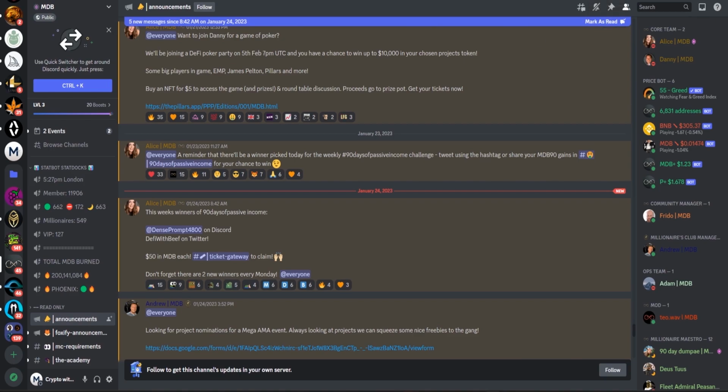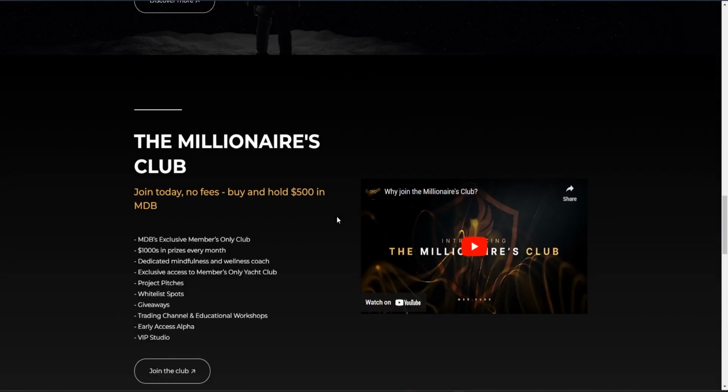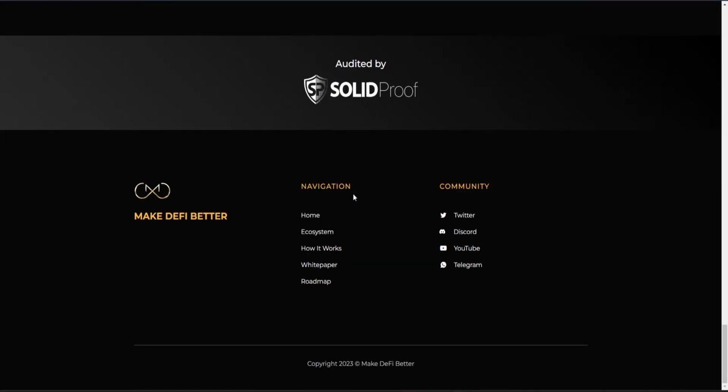And last but not least, we will talk about the security aspect, as I promised. And here we can see they also had an audit by Solid Proof. Obviously, this puts the risk of a rug near zero. Always do your own research, but I just wanted to say if 12,000 people decided to invest in this protocol, it's probably safe. It's really unlikely that there are 12k scams.